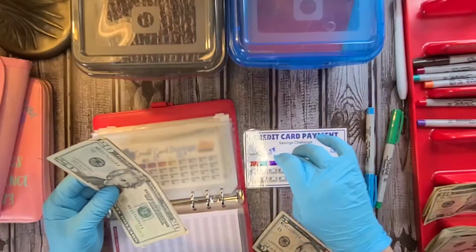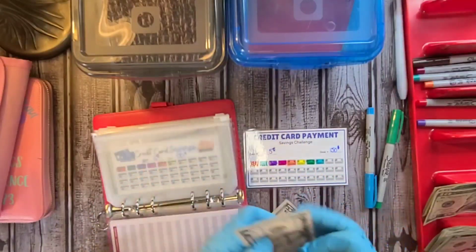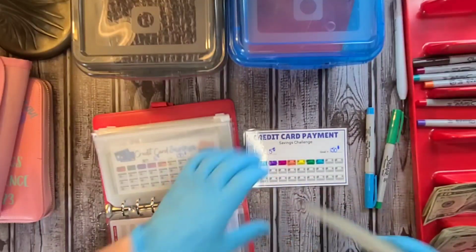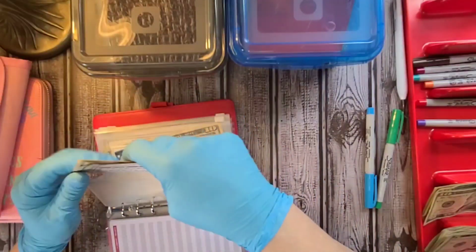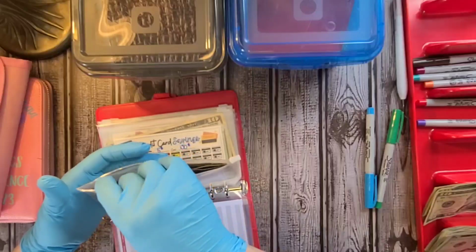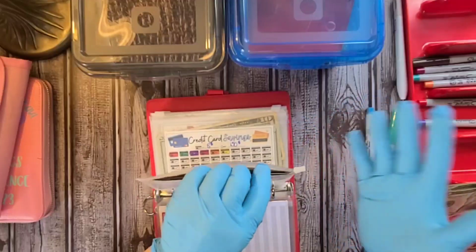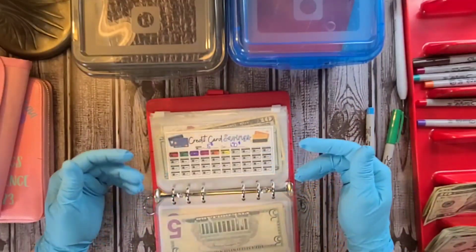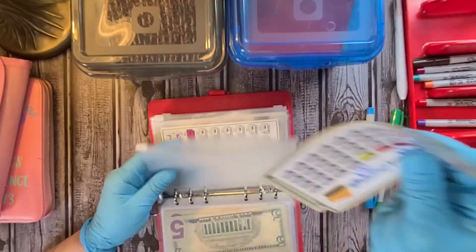So 5, 10, 15, 20, 25, 30, 35. So this should be 40. Once this is done, it'll be $150. Again, this is just extra money to put towards paying down the money that I put on the credit card I use to fund my startup costs for my Etsy shop. And my Sleep Number bed, I want to get that paid off this year.